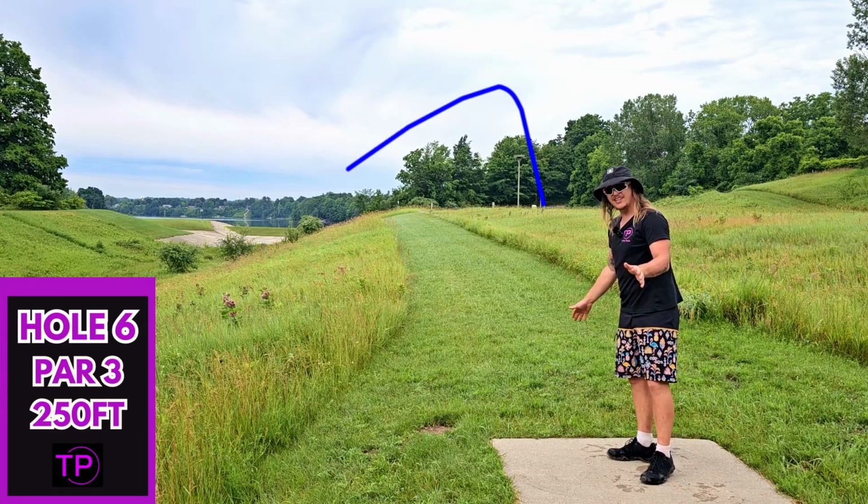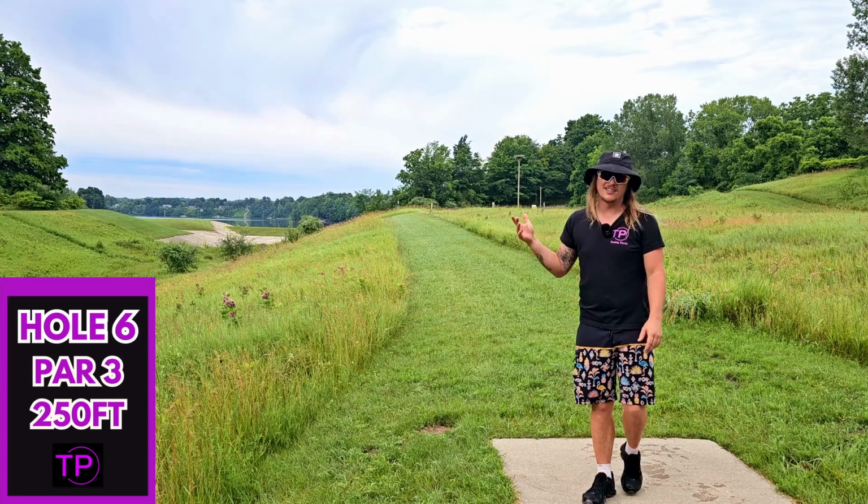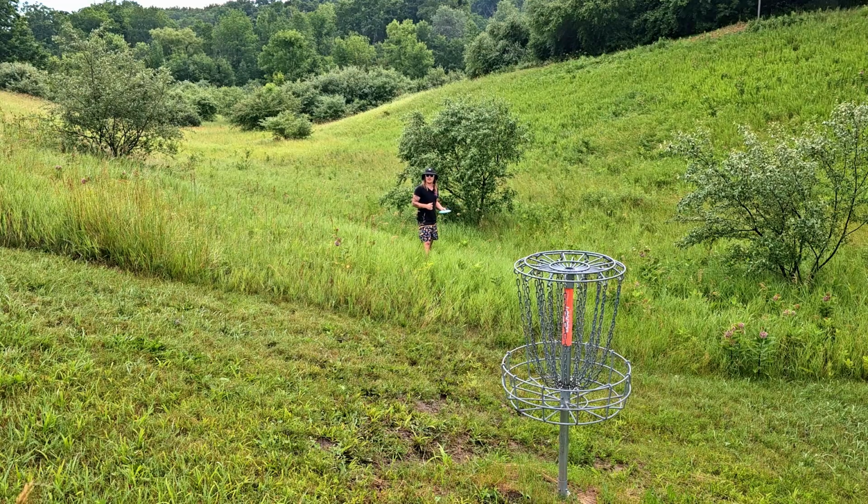All right. We didn't quite get down quick enough, but I don't think we went all the way to the bottom. Let's go find out. Not a good look for the Kia, back-to-back rough shots, and I refuse to admit how long it took me to find this one.